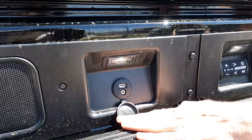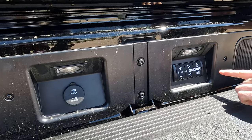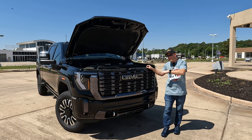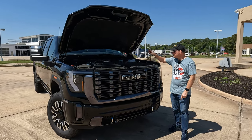You've got your connectivity for whatever you want to play music from right there if you want to. And obviously, you know what all of this is right here. And if you want to tow the most with your GMC 2500, this is what you need under the hood, the 6.6 liter Duramax diesel.